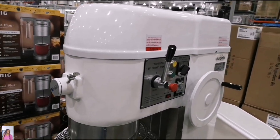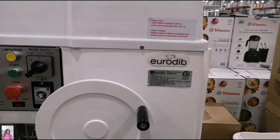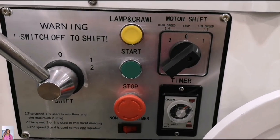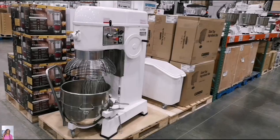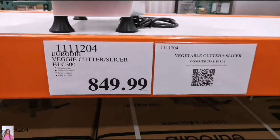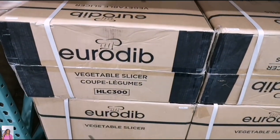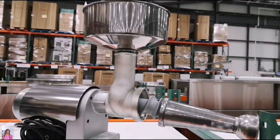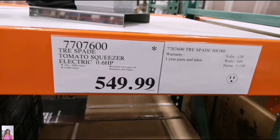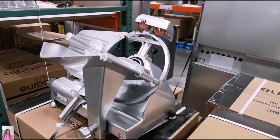And we have this Eurobeat planetary mixer. This is nice and lovely. It's big. I love the color white. Hopefully it's good and easily maintainable. This one is a veggie cutter for $149.99. One thing I love about the Costco Business Center is that they deliver. So if you want something delivered to you, you can just tell them and they will help you with that. This meat slicer is going for $549.99.